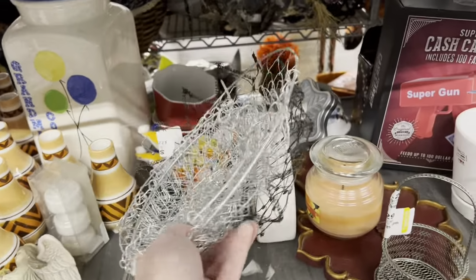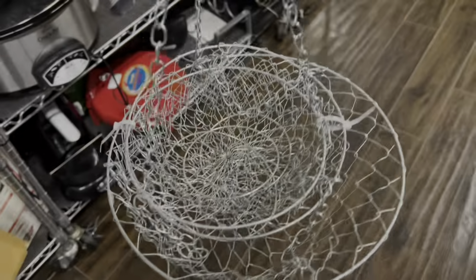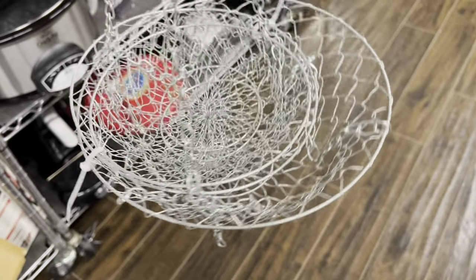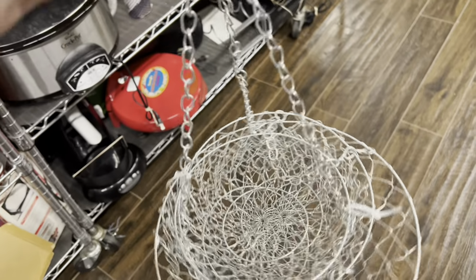But I do come across this little basket here, like this little three-tiered type basket that hangs from the ceiling, and y'all have been looking for one of these forever at the thrift store, so you better believe that this thing went in my buggy for $3.29.